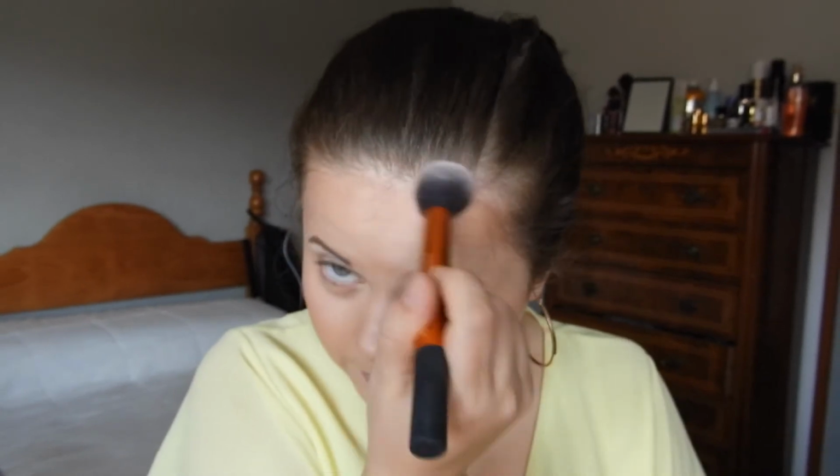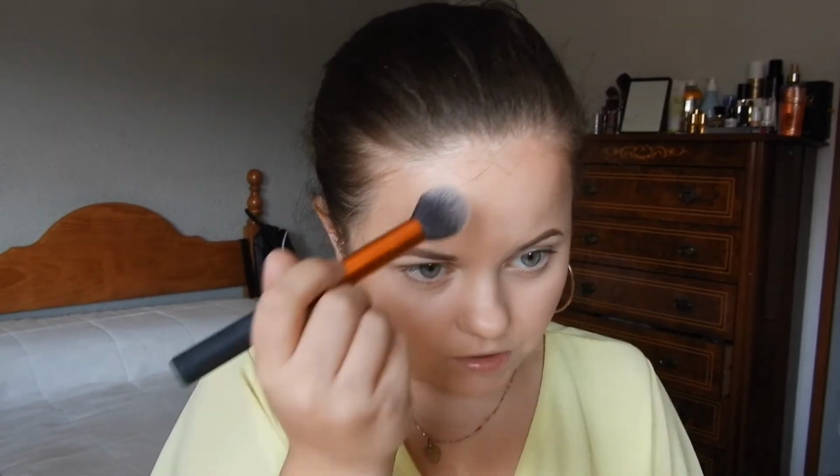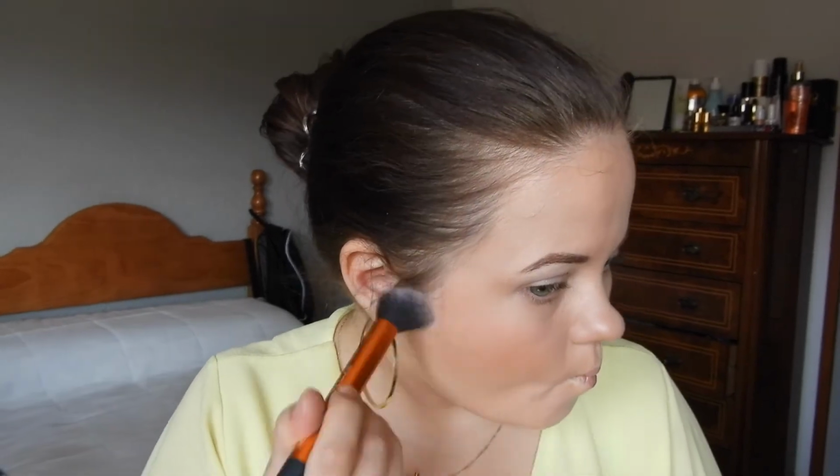Sometimes I mix like two bronzers together. Don't forget the mixing options. Sometimes people forget that. I know that I also forget about that at times. If that's not your shade or so, you can just mix them up. I just love how natural, like sun-kissed look it gives.